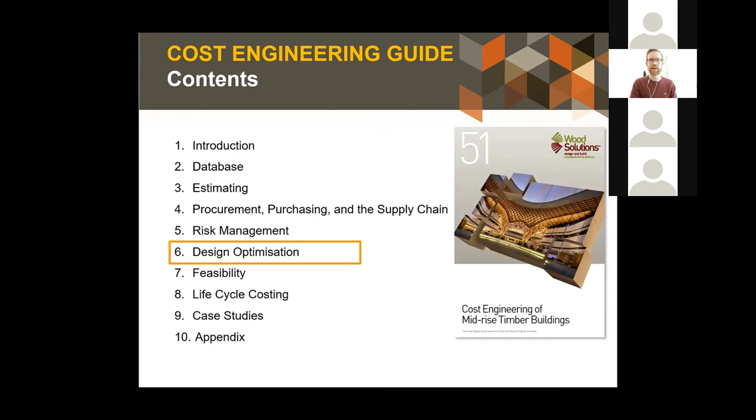The area that we're going to look at in this short presentation is design optimization, which is funny, because there's obviously a bit of a theme here between our 3 presentations. It really does come down to the early stage, making sure you are designing for timber and that you're considering all of the different requirements and the potential benefits of working with timber at those early stages. Now, in the guide, we also have a couple of case studies at the back, which really well illustrate how these concepts can be applied in reality.